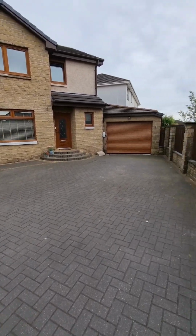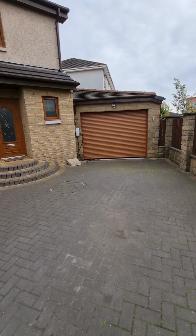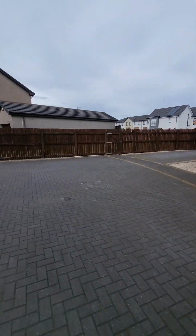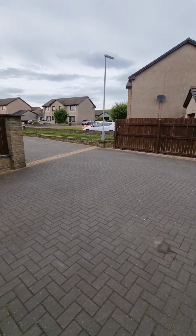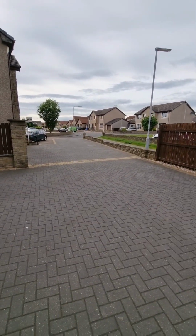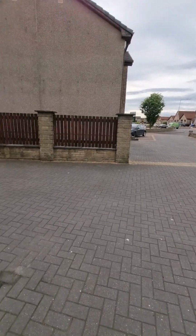You have your garage, which has an electric door. It then has light, power, cabinets down the side, sink in there as well, so it is perfect. But this is all of your property, and as I say, it's tucked away nice and quiet, so we're set back at the dead end of a quiet cul-de-sac, so it's a perfect location as well, making it a brilliant family home.